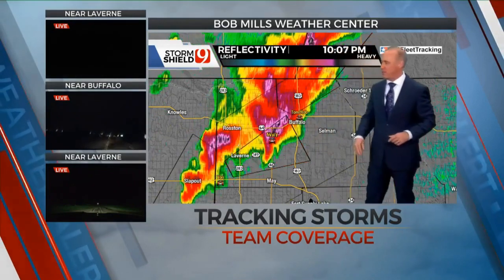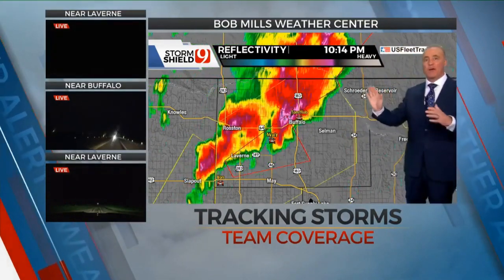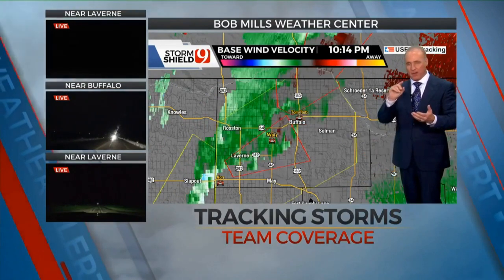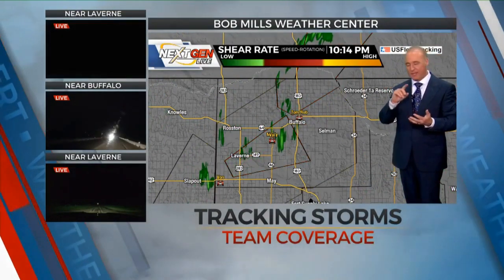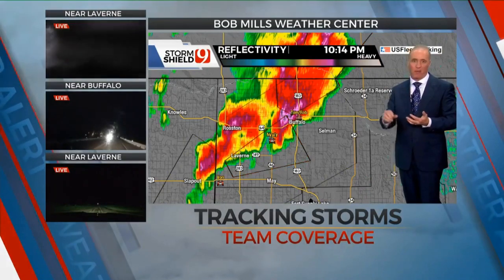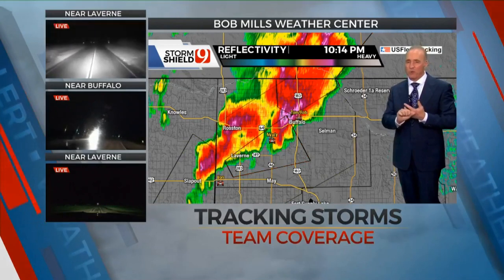And we were talking about this tomorrow. We're still going to have more severe weather tomorrow, okay? And that might be along and west of I-35. We still have the strong jet stream overhead tomorrow. Again, we're going to have more severe weather. The jet stream's overhead. The moisture is still in place. It is late May, and this has been an extremely active pattern.